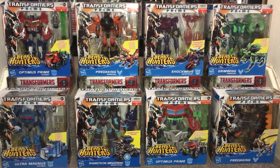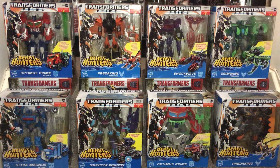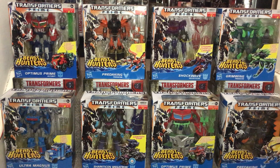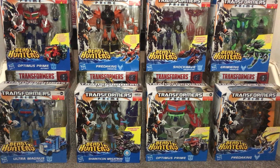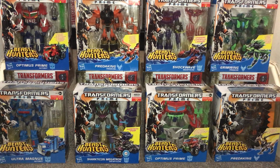What we've got here is all 8 figures, as I said, that were released by Hasbro at the time. They were released in 5 separate waves. You've got the first wave, Optimus Prime and Predaking. The second wave was Shockwave. The third wave was Grimwing and Ultra Magnus. The fourth wave was the Sharkticon Megatron. And the fifth wave was Optimus Prime and Predaking.